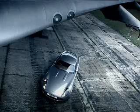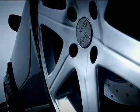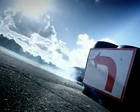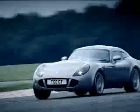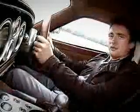But the looks are the easy bit. This is a £50,000 car, the same as a TVR Cigaris, so it needs to perform. Well, one thing's for sure. You won't be wanting for speed.